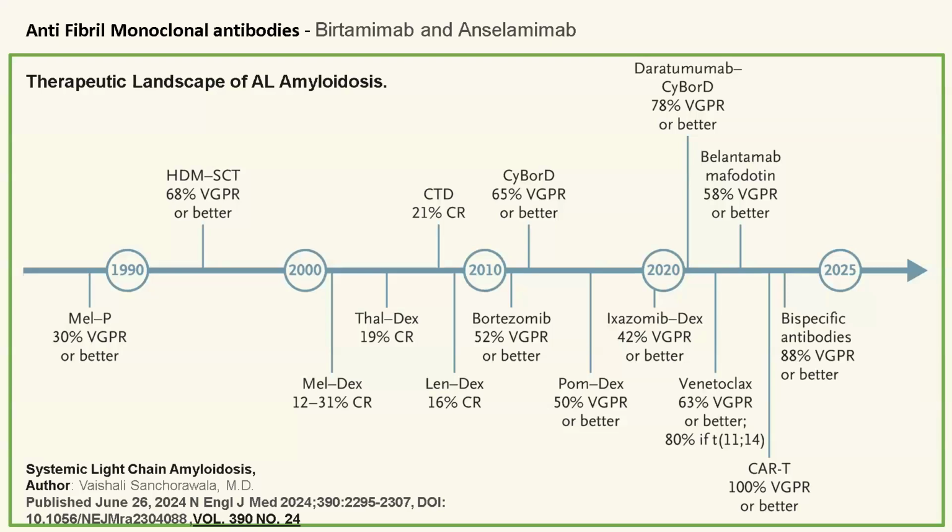There is one question there on the role of using doxycycline in amyloidosis, with a chemotherapy background. So, any role of doxy?